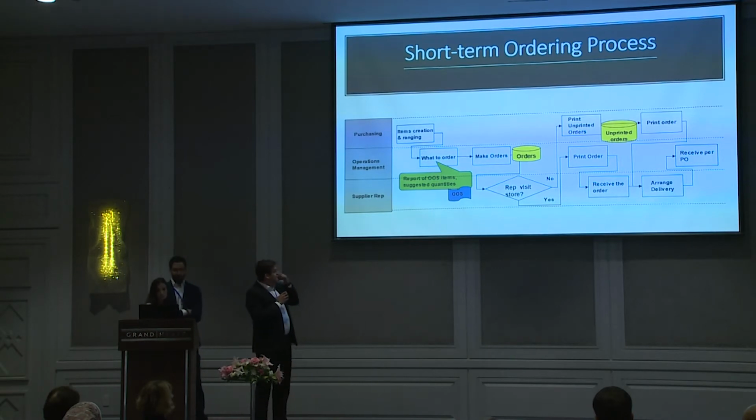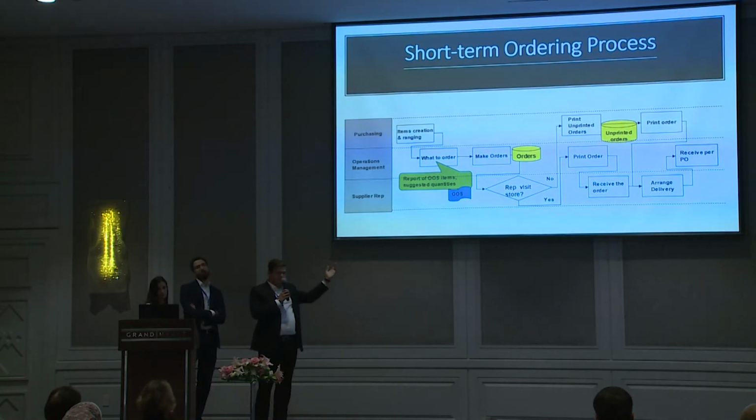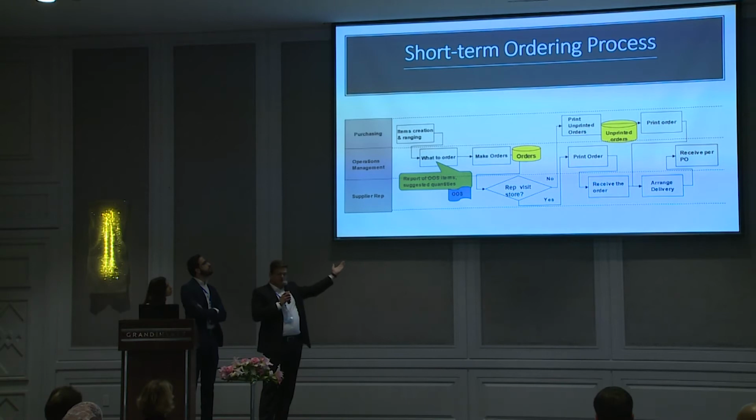Okay, this is the flow chart after phase 1, after we've done it. So the first thing that we did was to make the store managers themselves trigger the orders instead of the supplier coming to the offices. So for the store managers, we provided them with the out-of-stock report. The out-of-stock report included the max that we calculated, and so we suggested the quantities for them to help them to make the orders.